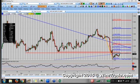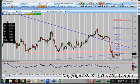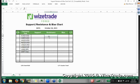Here's the low. You can see the 38% retracement comes up at 111.40. That's the 38% retracement. So as far as I'm concerned, resistance is at 111.40. Bias right now is bearish.